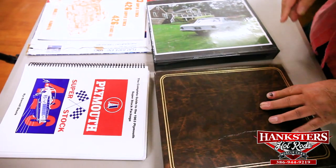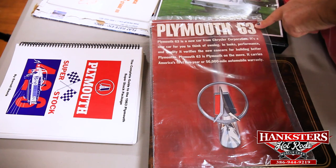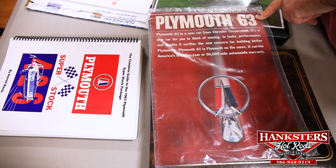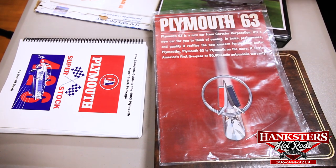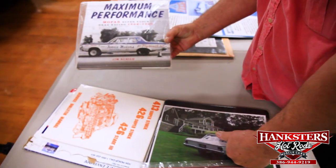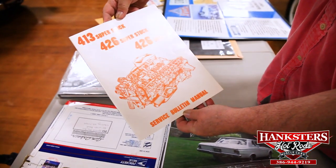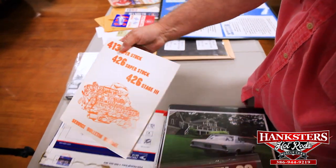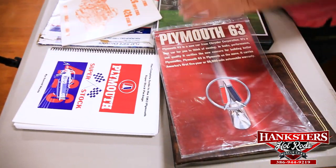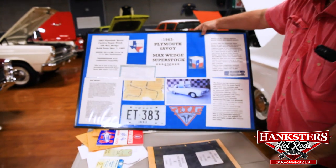Completely documented car. The original Plymouth broadcast sheet for the car, 1963, showing all the different models that they made in 1963. Maximum Performance, Mopar Super Stock Drag Racing, which I've had one of these for years myself, that's the real book, everything you want to know about Super Stocks from day one. Service bulletin, shop manual type service bulletin for 426 Super Stockers, Max Wedge cars. Daryl Davis book, listing all the Max Wedge cars. Kind of a complete dossier of everything concerning the car, 426 Max Wedge.